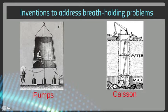The workers, however, were observed to experience symptoms after resurfacing above sea level such as excruciating itching of the skin, painful joints, and painful muscle swelling. These issues were later subject to investigation by John Scott Haldane.